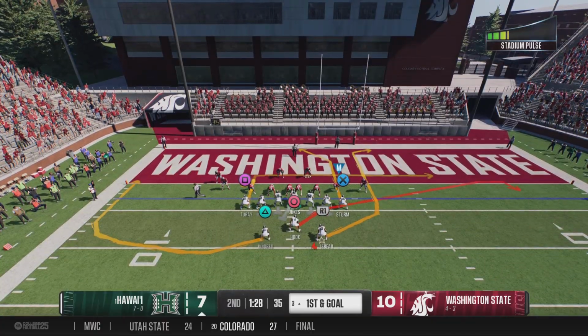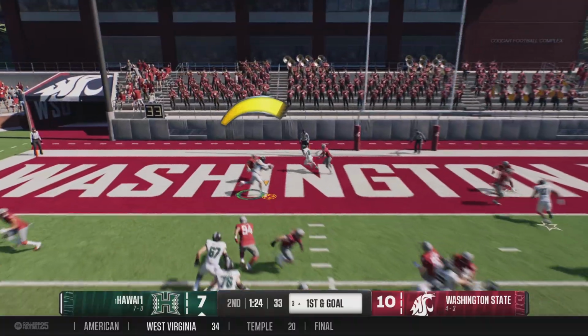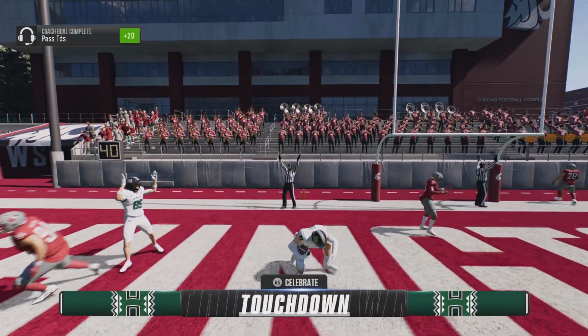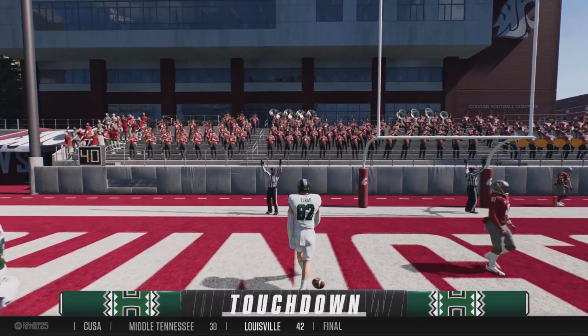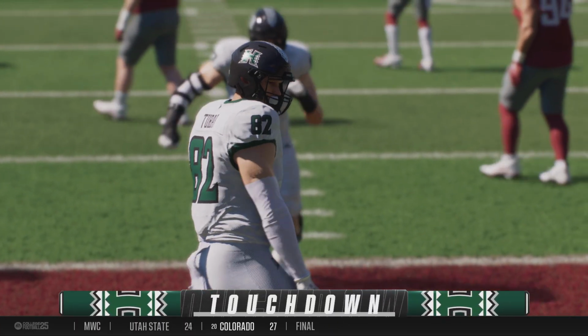Well, it's a nice play design there. You're getting the running back involved in the pass game. Quarterback gives it to him early so he can go to work upfield. He snares it in the end zone. Touchdown, Warriors. Man, I just love the execution by this offense.